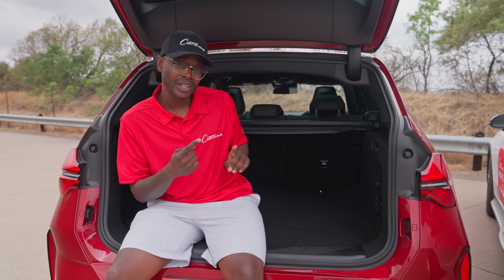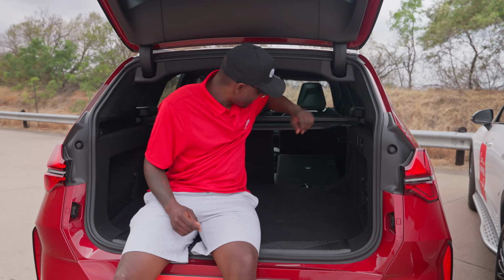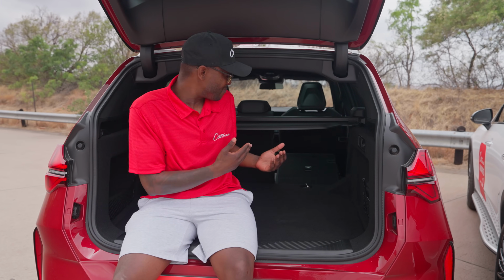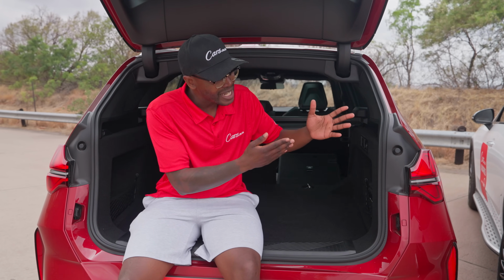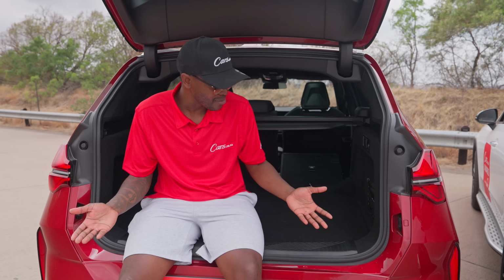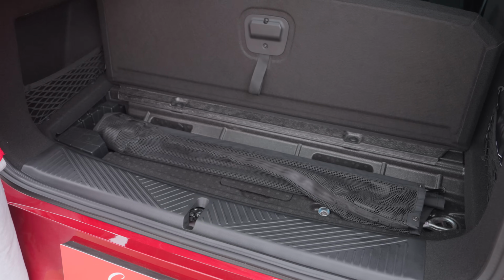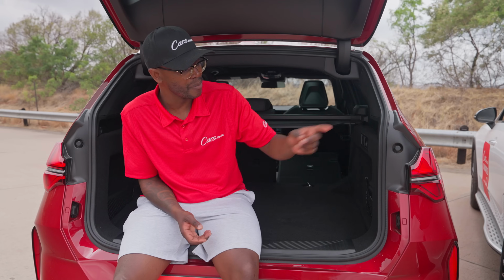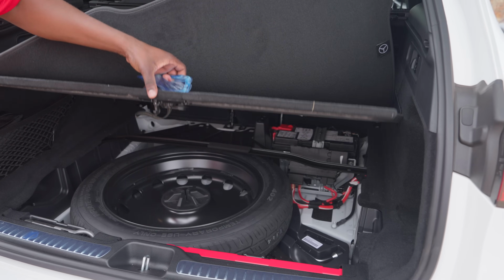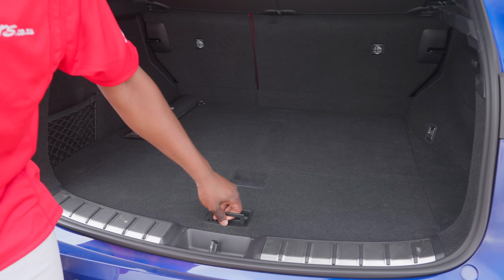For instance, to drop the seats of this car, you have to do it manually. On the Mercedes-Benz, it's electric. On the Lexus, it's also unfortunately done manually. When it comes to things like a spare wheel, this car doesn't have a spare wheel. It comes with your obvious run-flat tires. On the Mercedes-Benz, it has a full-size spare wheel, while on the Lexus, there's not even a tire puncture repair kit.